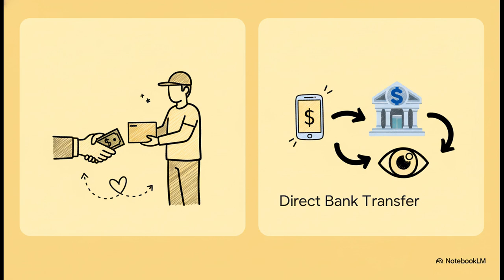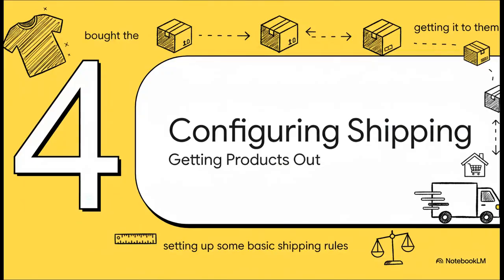Cash on delivery, or COD, is amazing if you're selling locally. It builds so much trust because people don't pay until the product is literally in their hands. Then there's direct bank transfer. This is another great option with no fees. The store just shows the customer your bank info and they send the money. The only catch is you have to manually check your bank account to confirm you got the payment before you ship anything. So they've picked their t-shirt, they've paid for it.